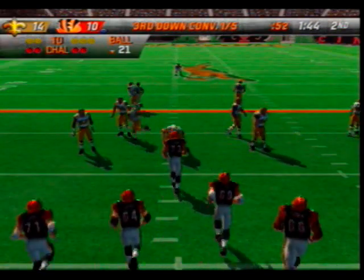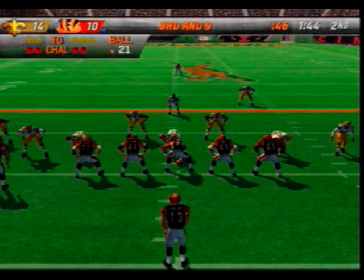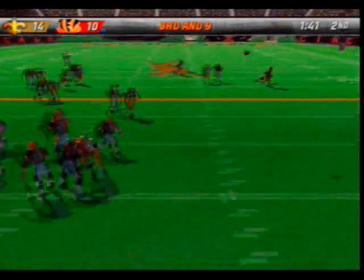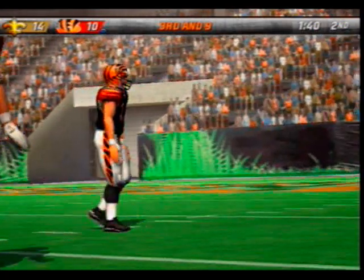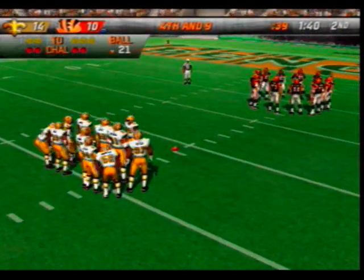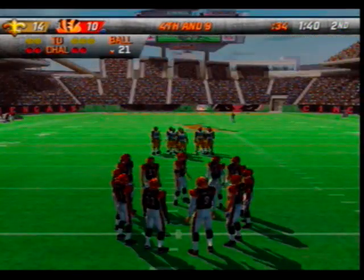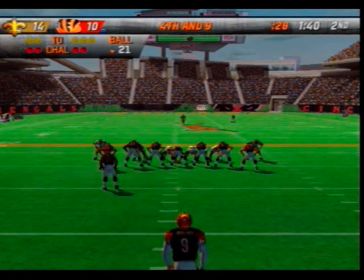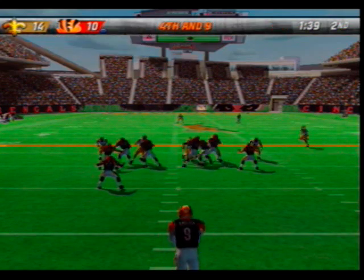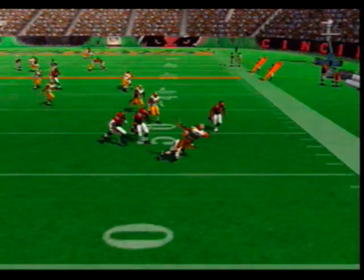Third and 9. Ball on the 21-yard line. They'll go from the shotgun. Throws it. This one falls incomplete. The defense dug in their cleats and held their ground on that series of downs. So they'll line up to punt after going three and out, from the 42.